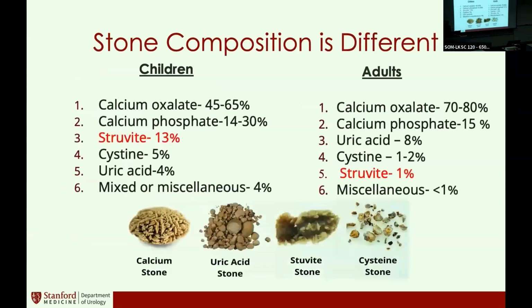Finally, the composition of stones in children and adults is different. In children, struvite stones are more common, relating to infections, but a calcium oxalate or calcium phosphate stone should absolutely be worked up to rule out some of the metabolic causes that we're going to discuss, and we'll go through all of these.